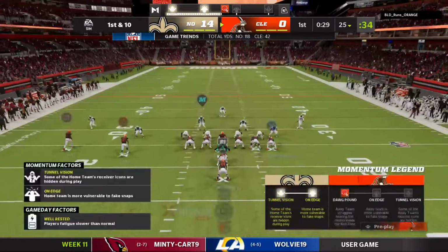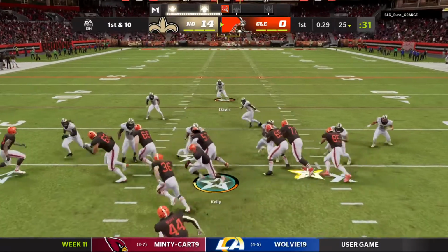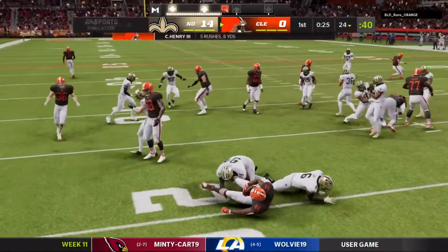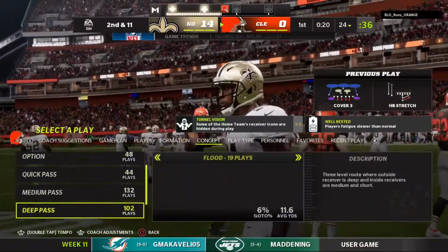The Browns drive about to get started. And the results for them have not been strong to this point. 2 drives have ended in a turnover and then a punt. So would it be too snarky for me to say that they've shown improvement? Because you had two drives with turnovers. Now they punted it away, so at least they didn't turn it over.